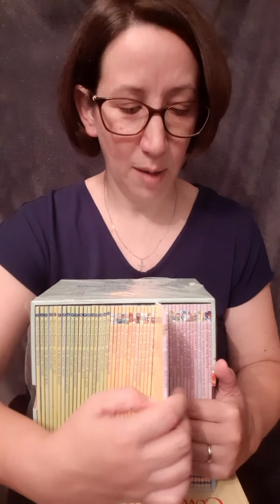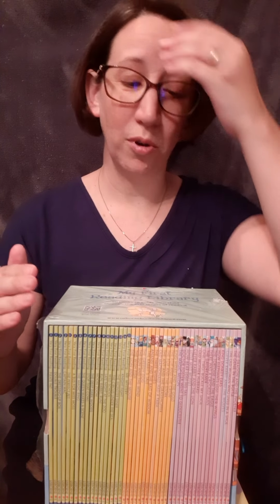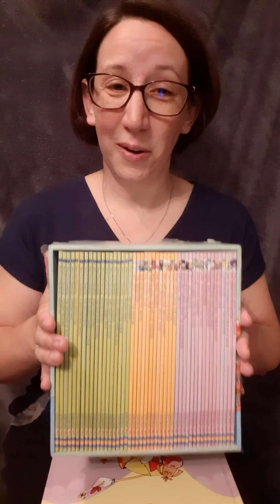So there's also a QR code on the top of the box if you look there, and if you scan this, it'll take you online to a whole bunch of support. There are like flashcards that you can print, different games you can play, things like that. So there's a lot of support, even more than what we have in this set here, to help your child learn how to read. So this is what we did first.